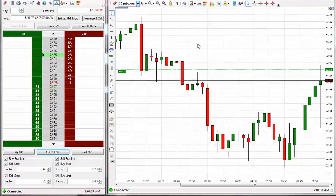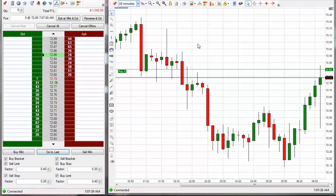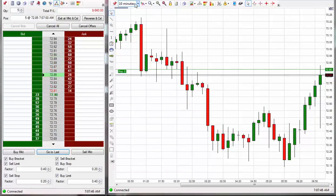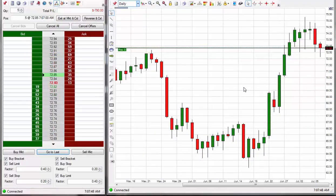And I showed also in the charting exactly what's taking place. And I said to watch out for this. Well, guess what? It's doing it. It is going to take off. Okay, now it's a question of how many ticks can we make here.